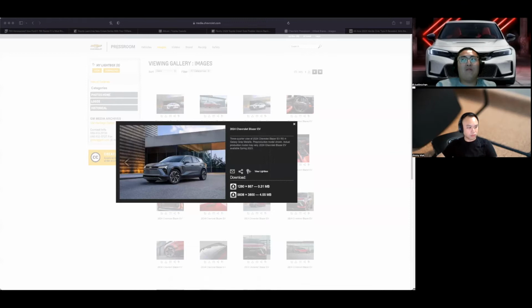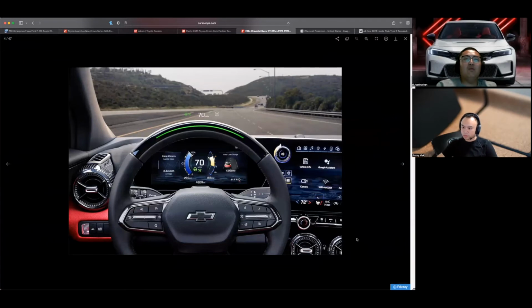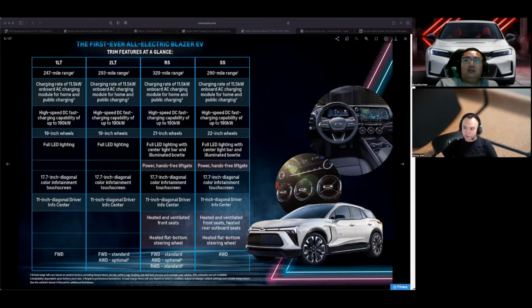I don't really get it from a marketing or sales perspective. Like, I don't know why we need a rear wheel drive only model. I think front wheel drive gets the job done, and then if you want fast, just get the dual motor or whatever they call it. Yeah, it's definitely weird because RS standard is rear wheel drive, all wheel drive optional only on that RS trim, and only on the SS, which is the hottest trim, does it come all wheel drive, like all of the electric sporty cars out there.